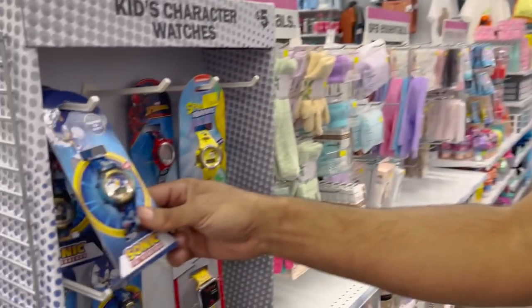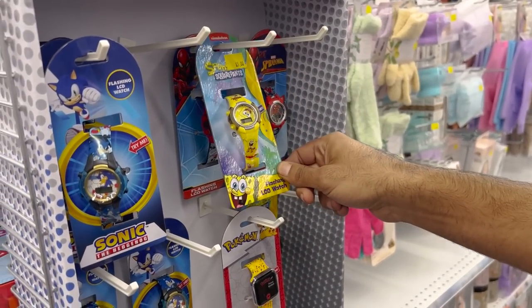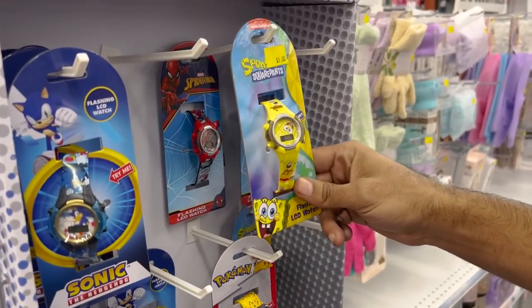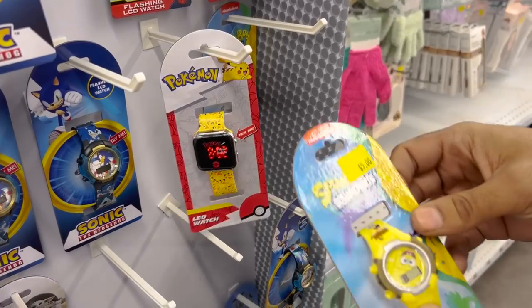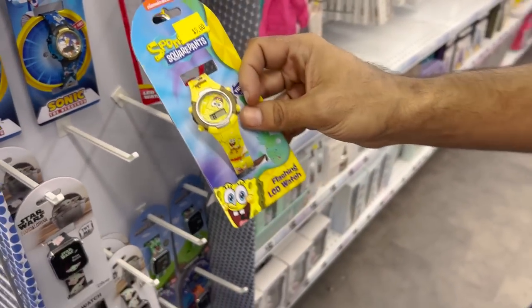Okay, so we got the Sonic one right here and the SpongeBob one. I think you already know which one I'm going to get. It's going to be this Grogu one. No, of course, we're going to go and get this one. The Pikachu one is kind of dope too, but I feel like this one's too expensive. Look, it's digital. This is smaller digital. This is almost analog. All right, we're going to go ahead and get this SpongeBob watch, $5. It's got the pineapple on it. We'll go into more detail later.